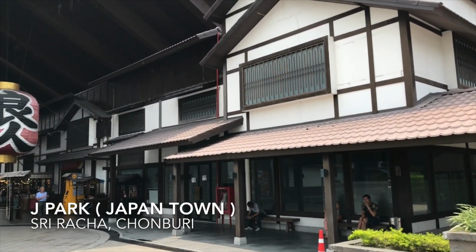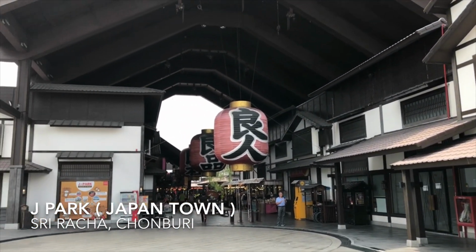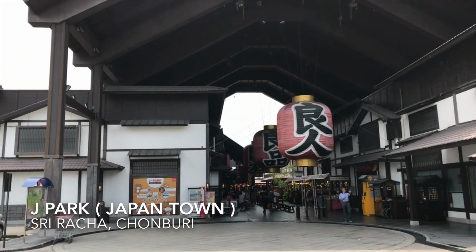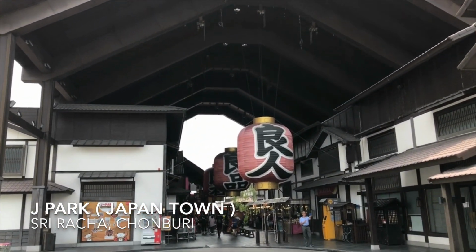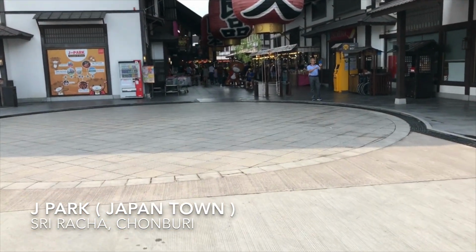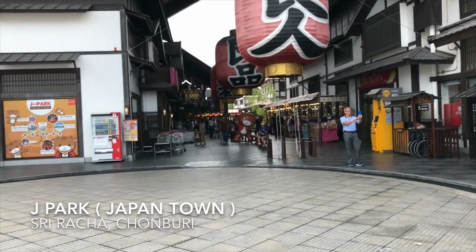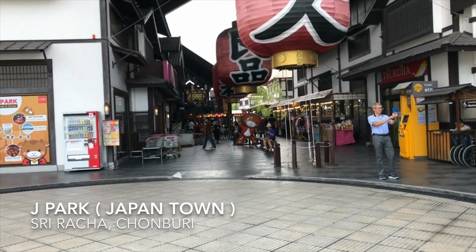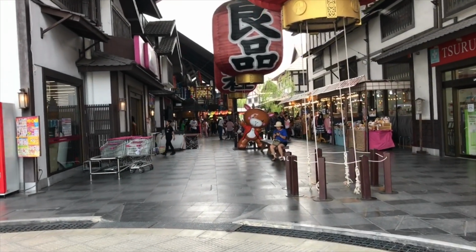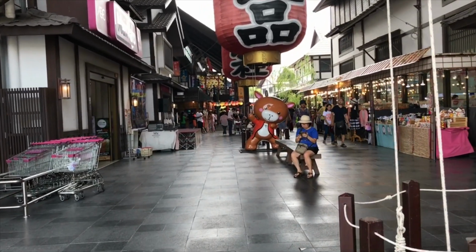Okay, so right now I'm just standing right out in front. The place is actually called J Park, and of course J stands for Japan or Japanese, or I just like to call it Japantown, but the actual proper name of it is J Park. As I'm standing out in front, I'm already seeing a lot of very authentic Japanese type of architecture, from the roofing and this massive big light chrome that they have hanging in there, and I'm just walking right inside here.